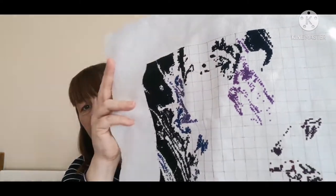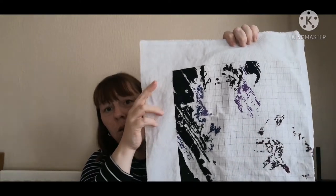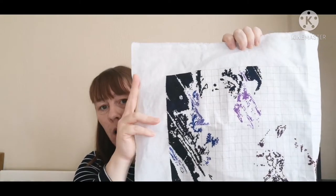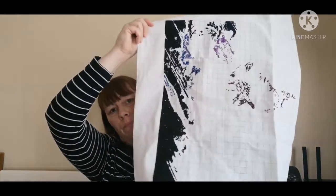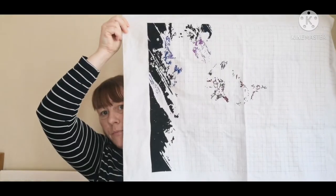This is on 18 count. This is the only one of my projects on 18 count. And I won't be doing another one, although I like 18 count. I think my sweet spot now is 25. So when this one's done, it will be my last one on 18 count. There's the bottom. And that's the full thing.